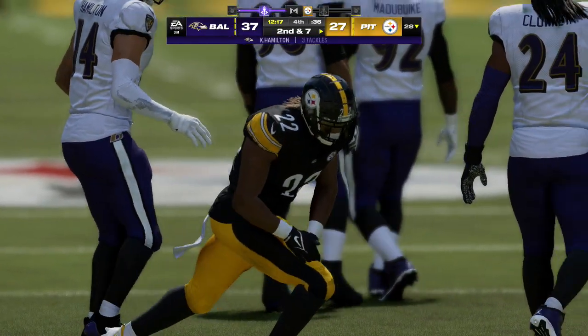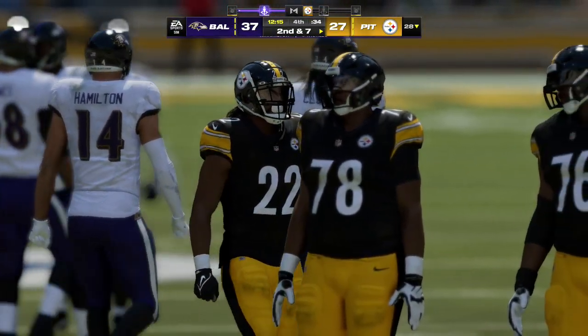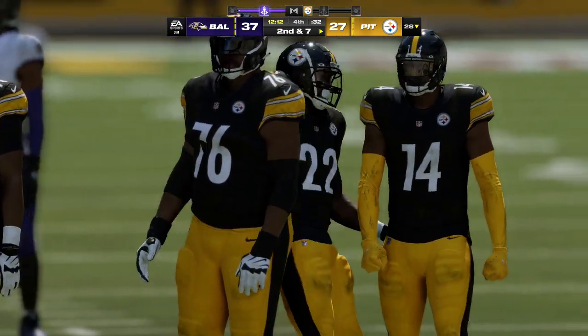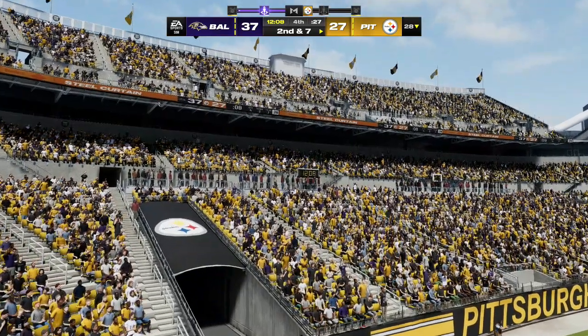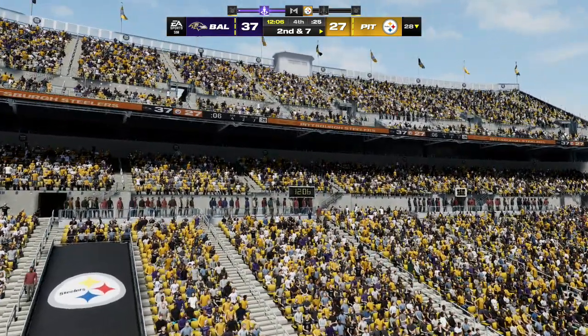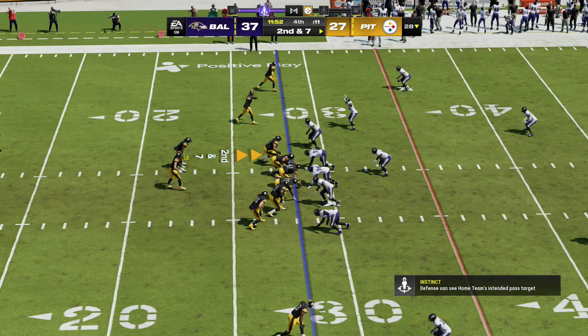2nd down coming up. Defenses always talk about earning the right to rush the passer on 3rd down. And you know what offenses want? Win 1st down so they can set things up for themselves better. And that wasn't helpful there. Not a big impact on 1st down. Here's 2nd and 7 now from the 28.